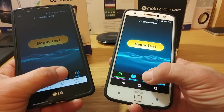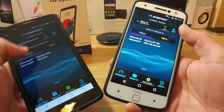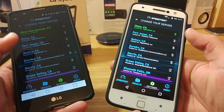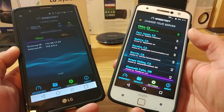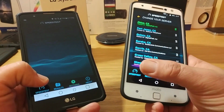One thing I do want to check before I do this is that they're both on the same server here. So let me go ahead and change server. So it looks like Chico, California is going to be the closest one to me. So let me go ahead and click that for the Metro PCS device there. And yeah, so they're both on the closest server here.